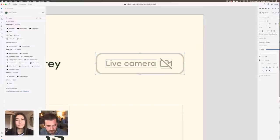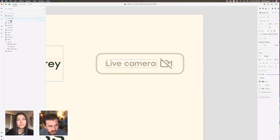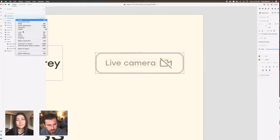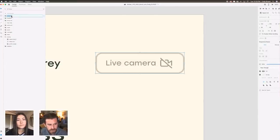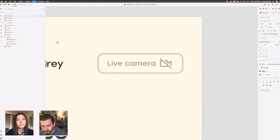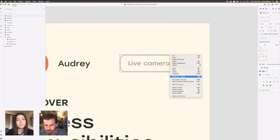So I'm going to select all of these items. I'll group that real quick. Let's just call this camera off. And we'll call this stroke. Okay, so we have those three elements. We want to group them. So I'm going to right click and hit group. And then let's just name this live cam for now. And let's right click it again and make a component.